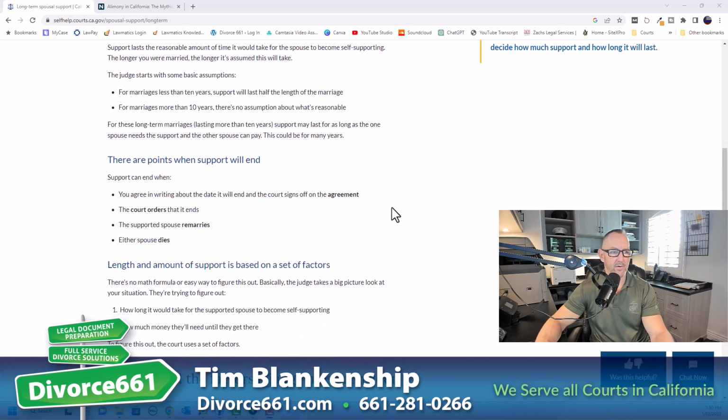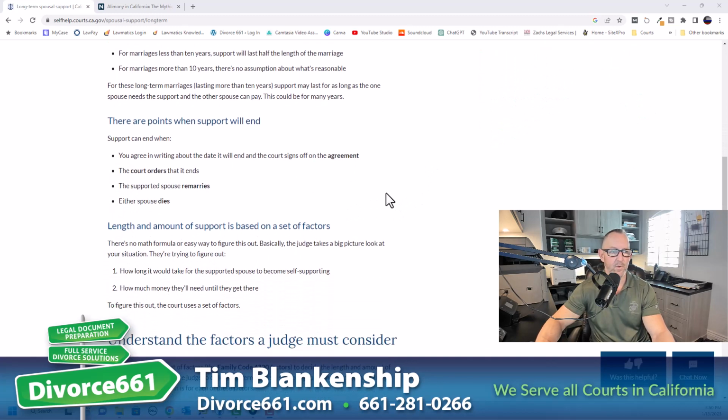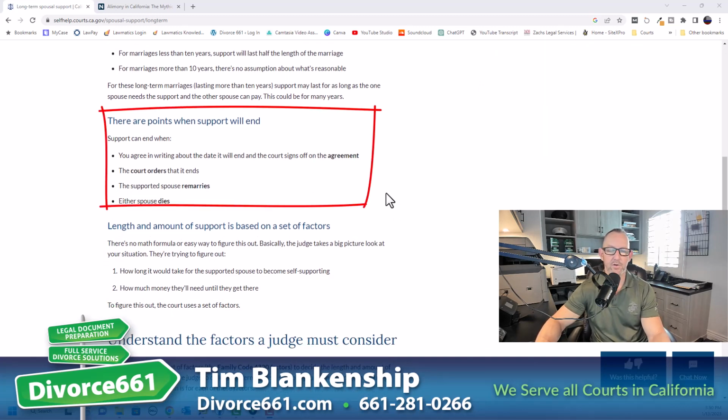So I want to just continue down the path here. There are points when support will end. This talks about if you're agreeing to a date. If, like in our cases, we say spousal support will be paid for 5 years at X amount, it'll say spousal support starts on this date and terminates on this date. You just follow the court order, and when that time comes, you just stop paying your support.